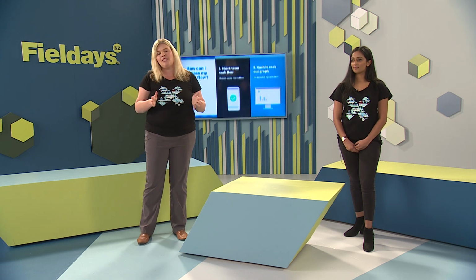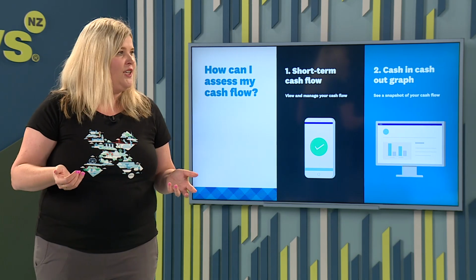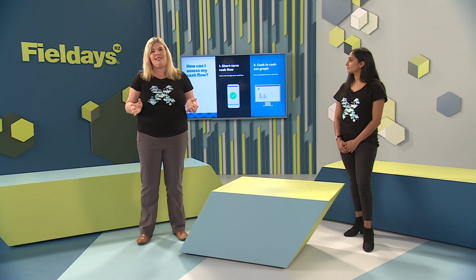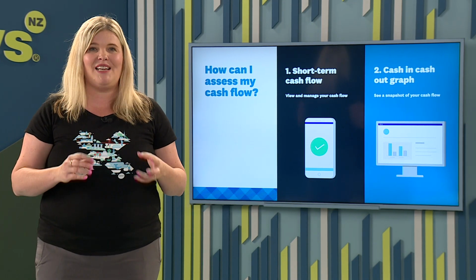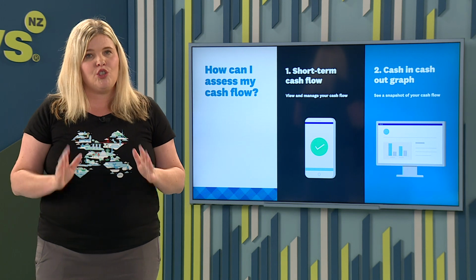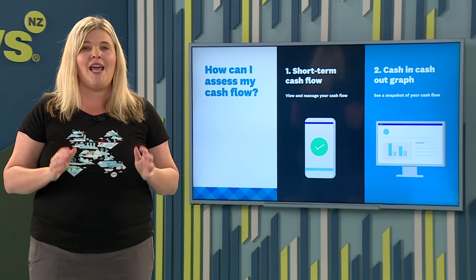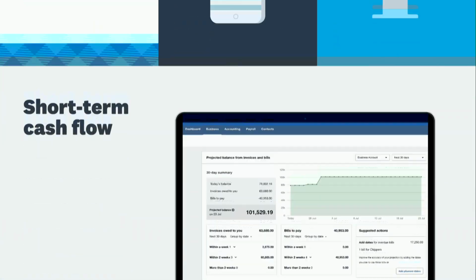So really, the last piece of the puzzle is how do you get insights over your business cash flow? How do you get visibility over how you're tracking? So Xero is a fantastic platform, and we have some great tools within Xero which can really help you to do this. And the two tools that I want to talk through today are called the short-term cash flow feature and the cash in, cash out graph. So let's take a look at each of these now.